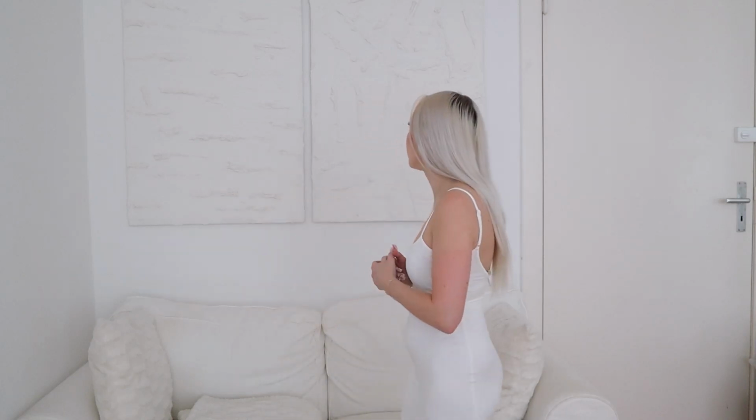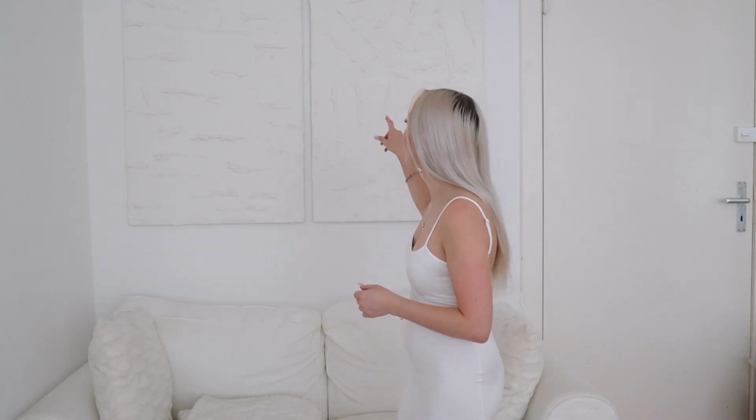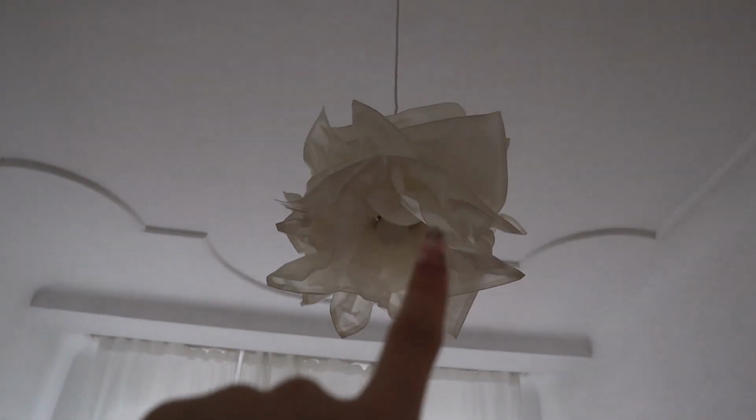And I created 2 different textures, one that is more rectangular with more harsh shapes, and then another one that just goes across like this. I wanted 2 different textures that also went with each other, and I think overall it took us maybe 1 to 2 hours to do these, so a really quick DIY project that you can do really easily by yourself at home. My lamp up there also is from IKEA.